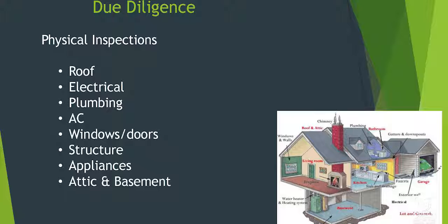Then you're going to want that input from an inspector, even if it costs a couple hundred dollars, because that's huge. It's valuable to know what you've got to repair, what you've got to bring to code, what you've got to replace in order to sell your home in the end. Okay. The AC, how old is that AC? A lot of insurance companies say if it's 12 years old, it's at its life. We won't even insure it anymore. So, it's really good to know these things.